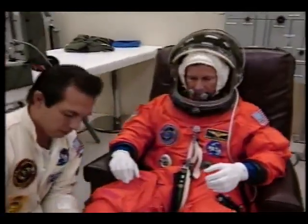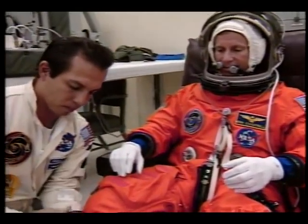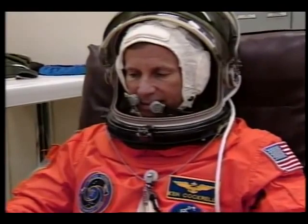Pilot Ken Cockrell, he will assist the commander in the oversight of the orbiter systems and vehicle maneuvers as required by the payload during this flight.